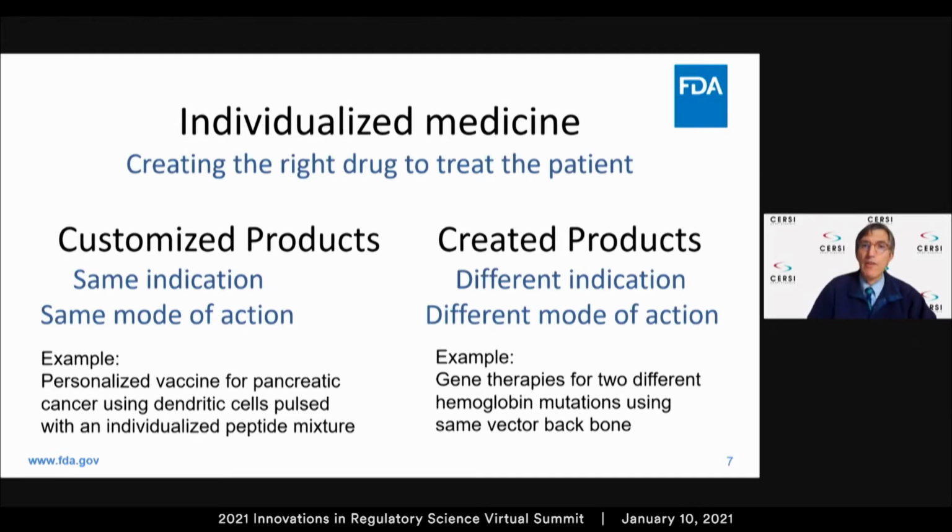But then there are also created products, where there'll be a different indication, different mode of action, but they may have kind of a device-like feel to them, where you're using the same part of the same thing over and over, but essentially just iterating the same genetic backbone, for instance, for a gene therapy vector that you're putting different inserts into. And there, an example might be gene therapies for two different hemoglobin mutations using the same vector backbone. Those you can imagine could just be very slightly different to deal with different mutations.